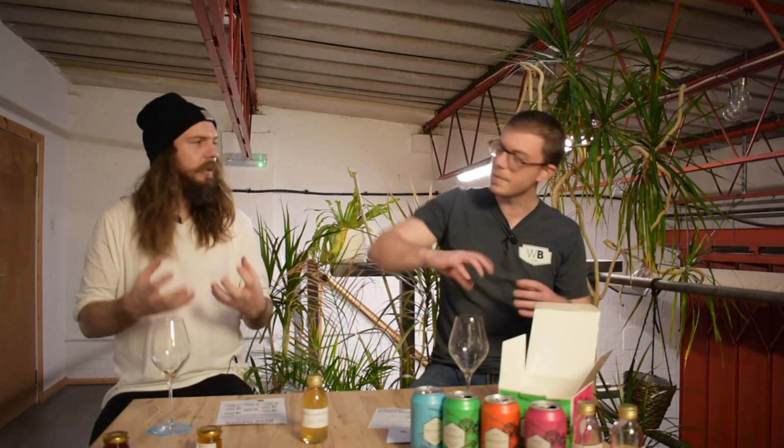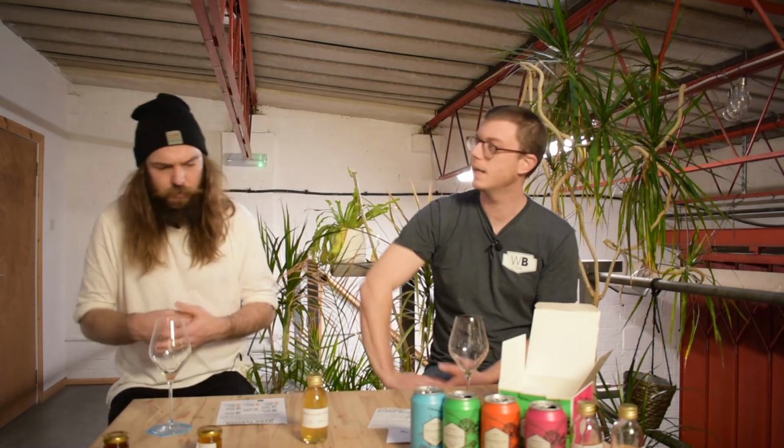Yeah. So again, what's really cool about using whole fruit, especially with mangoes, which have quite a coarse flesh and are quite astringent, you can really feel the structure that it brings to the mead compared to the plum. It just gives a nice, thicker, rounder mouthfeel.